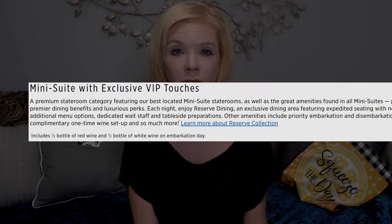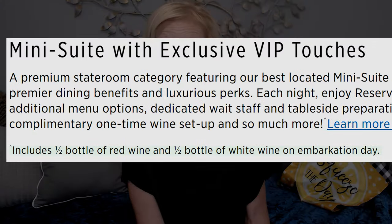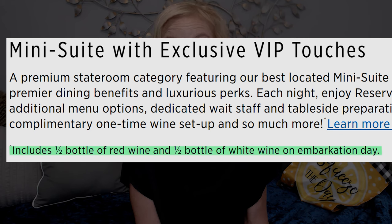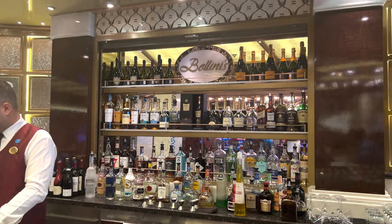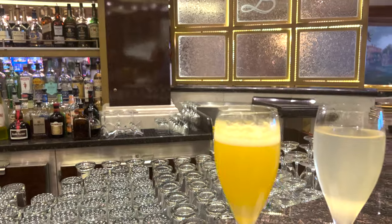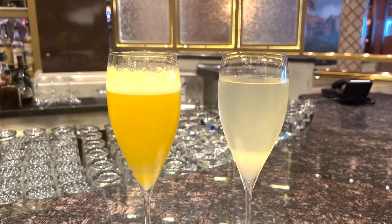You also get upgraded bathrobes and what they call wine setup on embarkation day. And this wine setup is half a bottle of red wine and half a bottle of white. For some reason, we didn't get this amenity, but we did get a bottle of champagne, so maybe that was in lieu of the wine setup. We had the Princess Premier package, which includes drinks up to $20, so the complimentary champagne or the wine setup really wasn't a big deal.